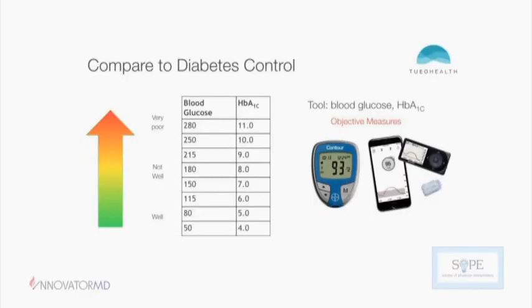And compare this to diabetes, another chronic disease. You have a glucometer. You have hemoglobin A1C. You actually now have continuous glucometers. So they're totally different diseases, but the idea is we do not have a glucometer equivalent for asthma. We do not have a good way to measure control. And so that is what we're doing.